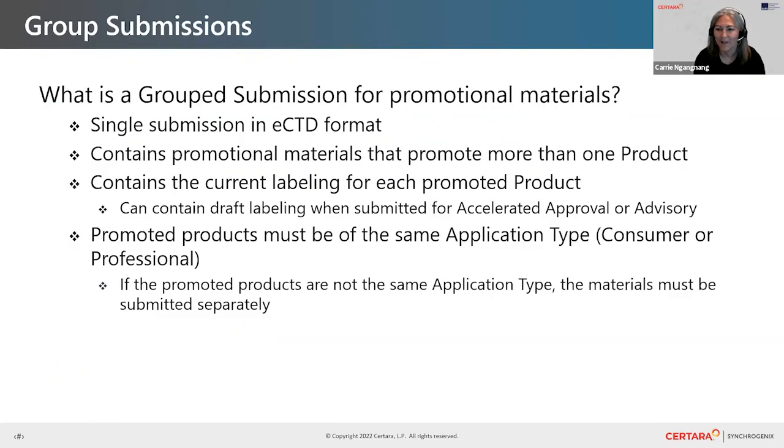So what is a group submission for promotional materials? A group submission for promotional materials is a single submission in eCTD format that contains promotional materials promoting more than one product. They also include current labeling for each promoted product. An exception to this includes draft labeling for accelerated approval or for advisory committee.